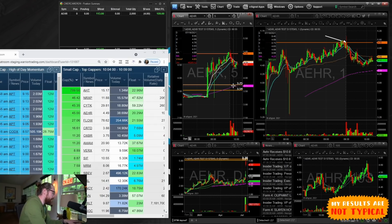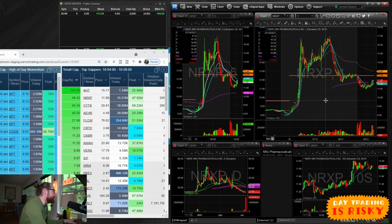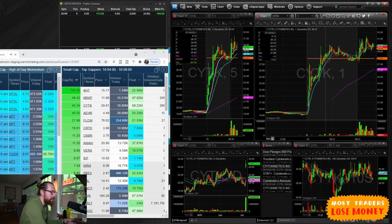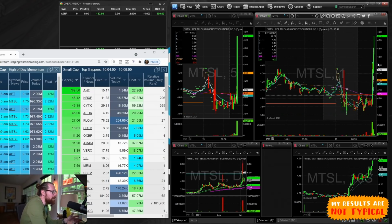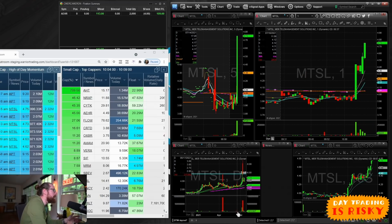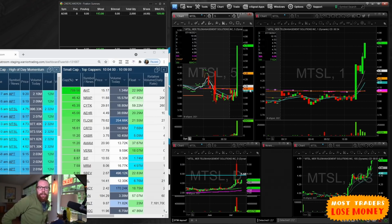Our 2nd leading gapper, NRXP, also was weak at the open and weak pre-market. CYTK was not strong. So generally, we haven't had really good follow through today. I see this MTSL hitting the scanner. It's kind of this surprise momentum. I don't see news on it. It's got a couple big red candles on the daily chart. Stuff like this is hard to trust.